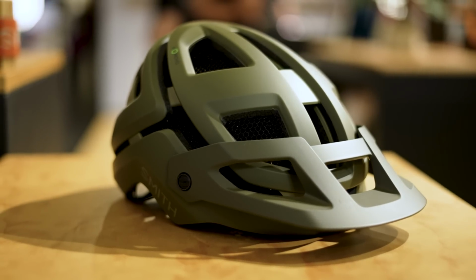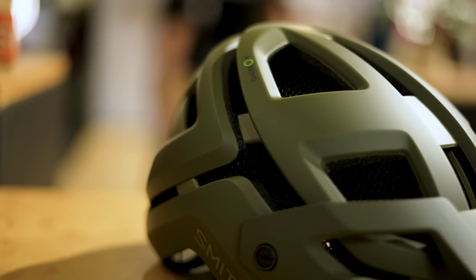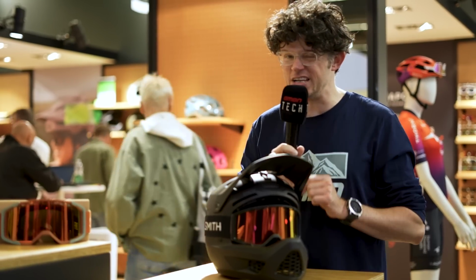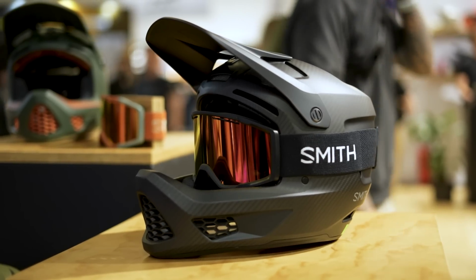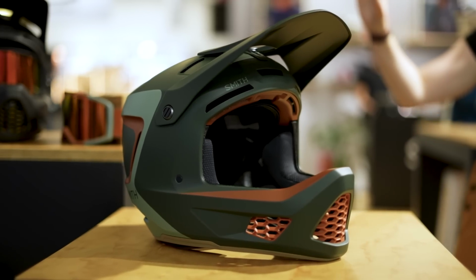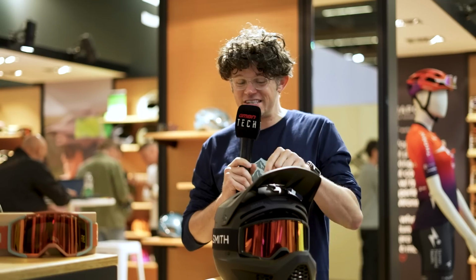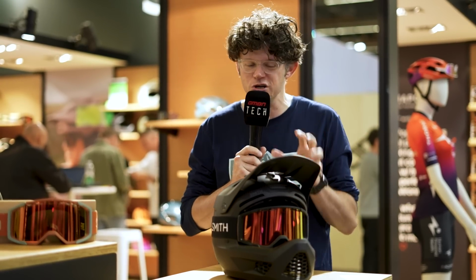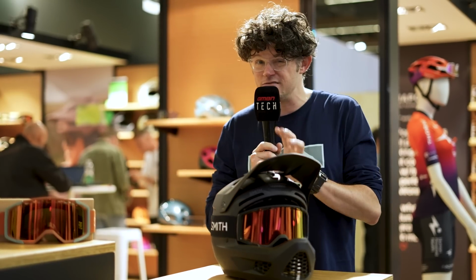So you're getting less helmet, but that means you're getting 25% more airflow compared to the already airy Forefront 2. Okay, brand new helmet here, and it's not just one, it's two helmets. We've got the Hardline carbon here, which is full carbon, and then we've got a fiberglass one there as well, which is very similar protection, but slightly heavier. And I talk about weight, and this is the lightest, as we know today. Maybe tomorrow something new will come out, but at the moment, this is the lightest full coverage carbon DH helmet.